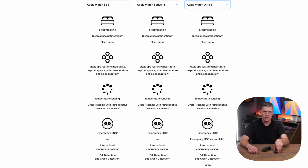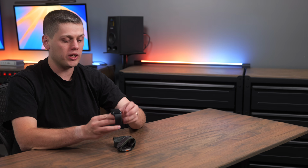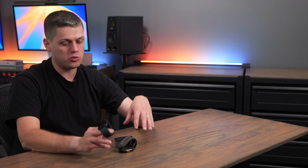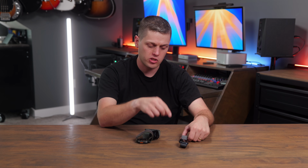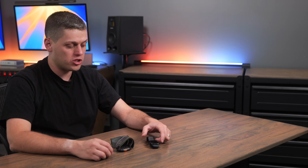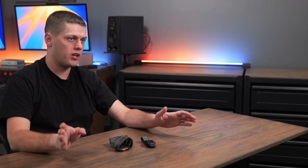So what are you missing with the SE3? You don't get the full sensor suite, so there's no ECG or blood oxygen app. And the screen isn't quite as nice. The second hand isn't going to move on this one. It's on always on display mode. And the viewing angle on this is not as good as the others as well. So you may have to adjust your wrist slightly to see it. But if you just need time, notifications, and activity tracking, the SE3 is still a fantastic option. Also, the SE3 still supports the irregular heart notifications, even though it doesn't have the full ECG.